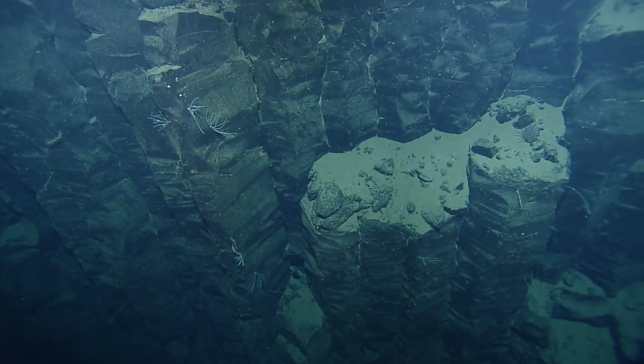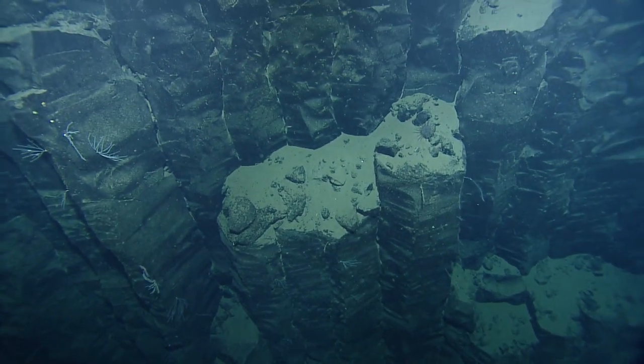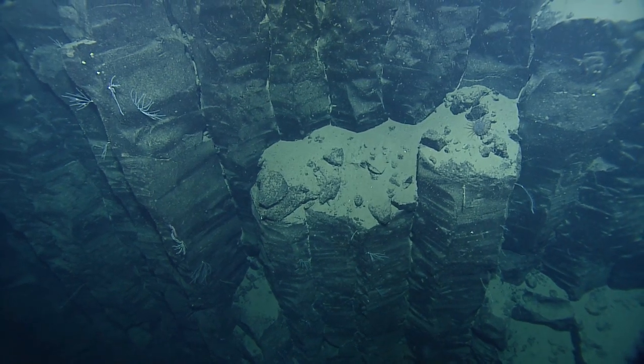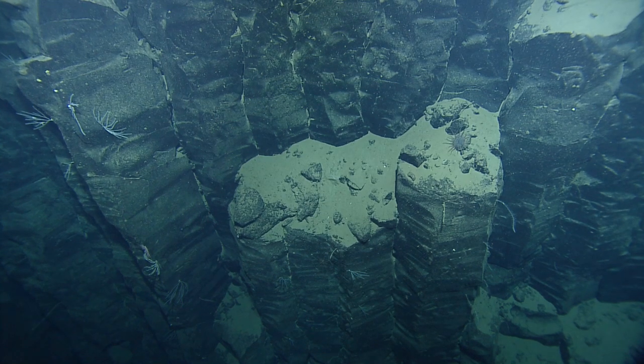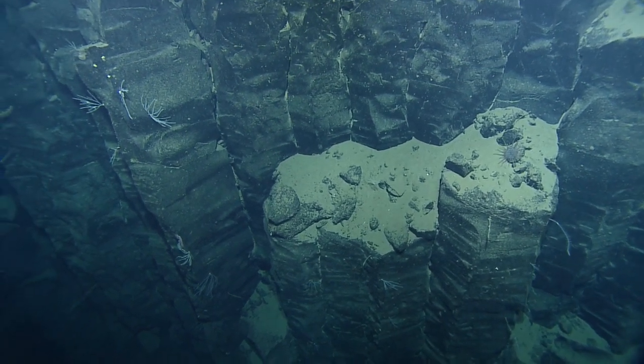Beautiful columns. I like how the little pebbles fall on top of the columns. Somebody earlier was asking if that was pillow lava at the top of these formations, and I didn't really see it back then, just a little while ago, it kind of did look like it. It would not be surprising that there are pillow lavas associated somewhere with this.